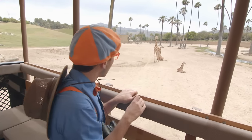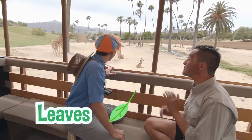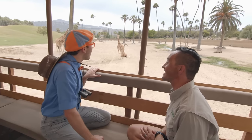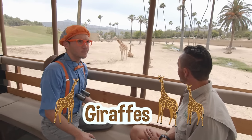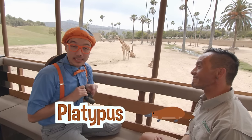Whoa, they also have funny looking mouths. What kind of food does a giraffe eat? They love leaves, plant material, especially having such a long neck, eating all the plants at the very tops of the trees. Oh, that makes sense. Yeah. Giraffes are really tall with really long necks, so they can eat the tops of trees. Wow. Giraffes sure are pretty amazing. But they're not a platypus. Let's keep looking for some other amazing animals. Maybe we'll find a platypus.